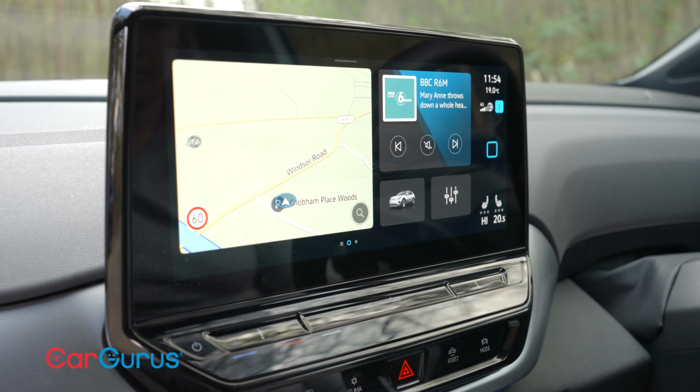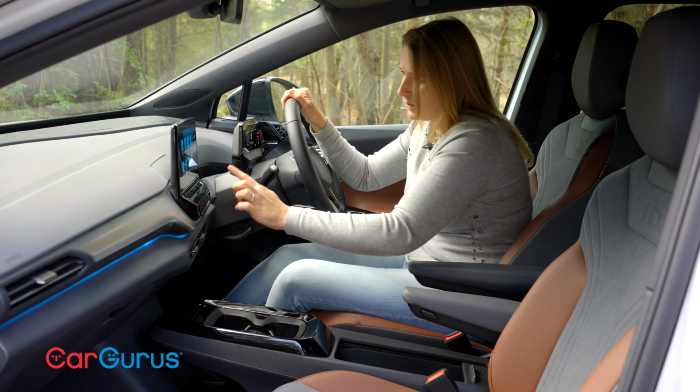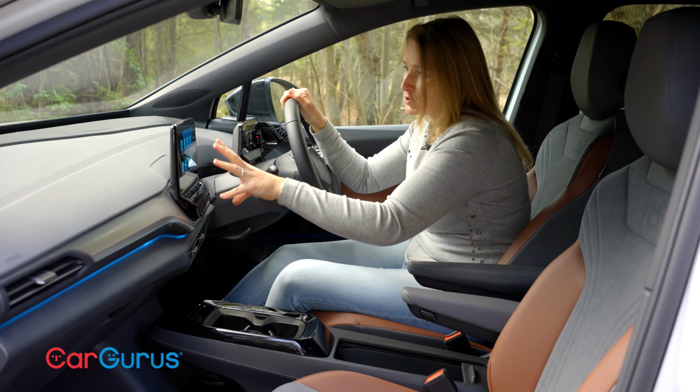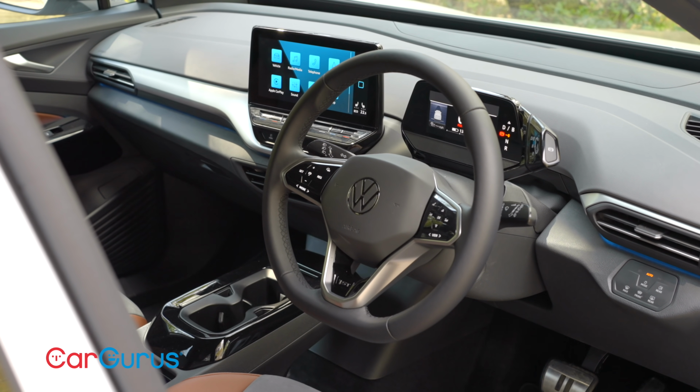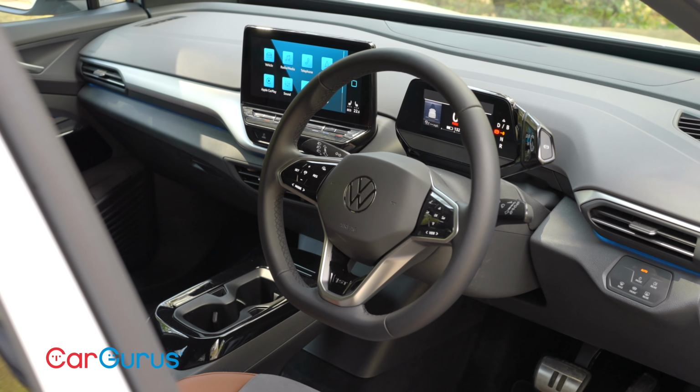The screen doesn't always respond as quickly as you'd like either. So I think definitely more logical menus and do away with these touch-sensitive buttons, and that would make the whole system easier to use. Other than that, it does at least do everything you want it to do.